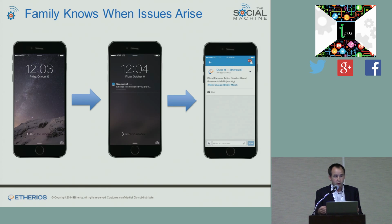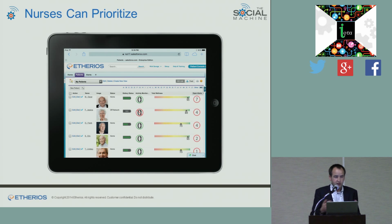about what happened. It could be that the patient missed a reading. It could be that the patient had a high reading. But the great thing is that now that family member can know what's going on and they can take action immediately, whether it be calling the patient or interacting with the care team, even via this application. And really, what I think is also more interesting is what the care provider can do and how they can prioritize and do their job even more efficiently.